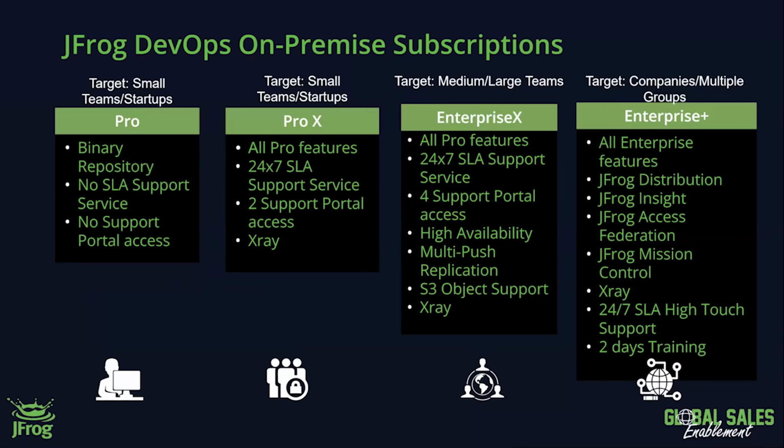So I want to talk to you about our different subscriptions. And I say subscriptions here because we sell all of our solutions as year-long term or multi-year term deals. When we say term, we mean at the end of that period, the software turns off. Now, this is different from what we have done in the past. At one point, we sold perpetual licenses. That's been changed over the past year or so. And now all of our licenses are term-based.